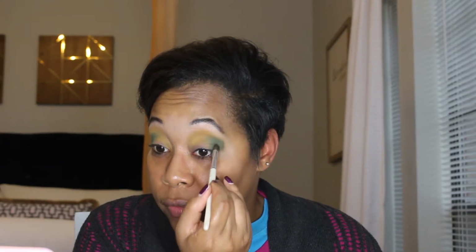And guys, you have to keep kind of blending and blending and blending just so they don't look patchy, or you're not skipping areas with these shadows. I'm still kind of packing it on right here at the very end, but I love the colors. Absolutely love.